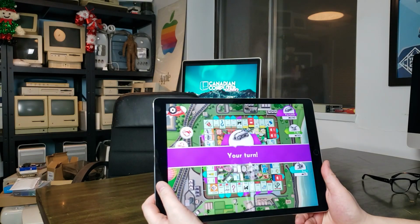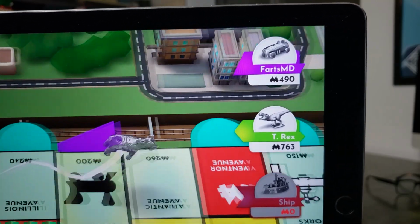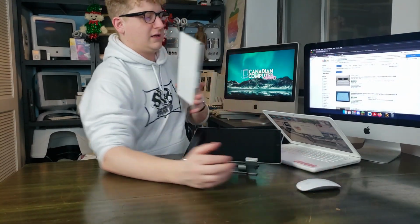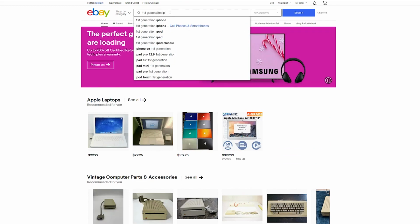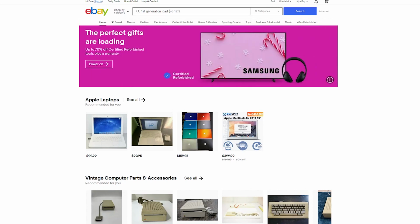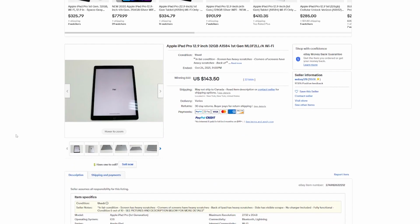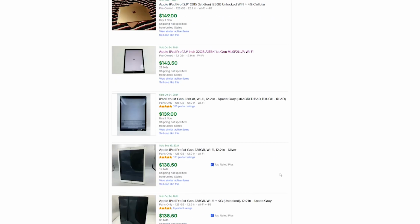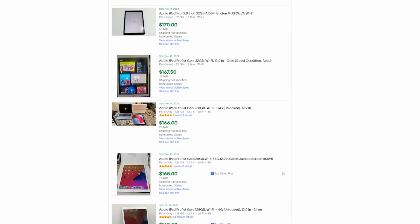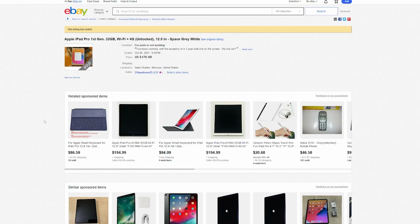So, I think this is probably the most expensive piece, maybe beyond the iPhone. But let's just take a look to see what these are selling for. If we go to eBay and we type in first generation iPad Pro 12.9. Okay, actually, you know what? Maybe I'm eating my words here. We have iPad Pro 12.9, 32 gigs. Here's one for 143. Here's another one for 128. Cracked though. If we scroll up a bit more, here's an unlocked white model, 32 gigs, 170.